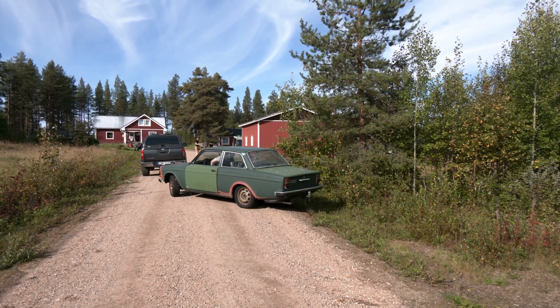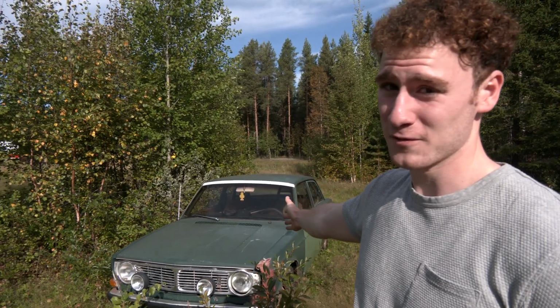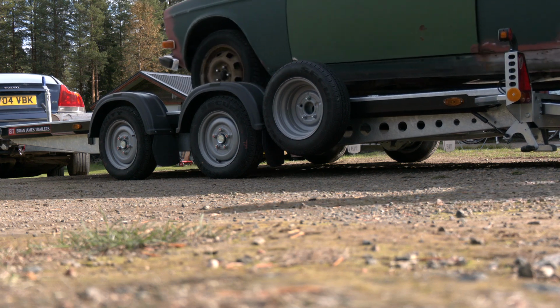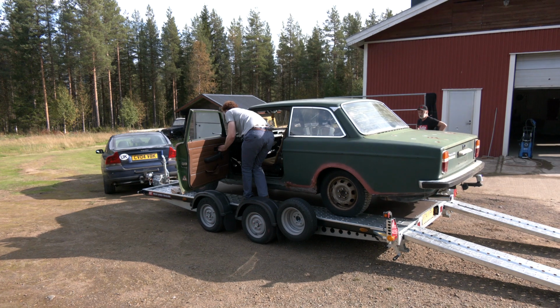Just explain why we're here, Mr. Wright. So we're here because this is my Volvo 142 Deluxe. I lived in Sweden for a while, was given this, left it in Sweden for a year and a half, and now we've come to get it. It's a bit of a rust box, a lot of sentimental value, but hopefully bring it home and fix it.